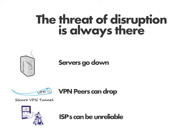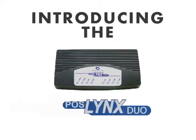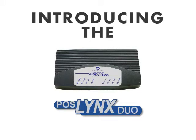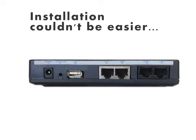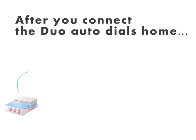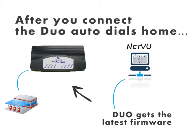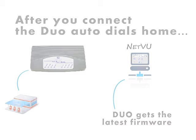After a lot of pondering, head scratching, and late nights, the engineering minds at Presidi Technologies came up with this. Introducing the POSLynx DUO. Installation couldn't be easier. Simply connect your power, connect to your network, and connect your Ruby or Sapphire system. Then, after you connect, the DUO automatically dials home and gets the latest firmware.